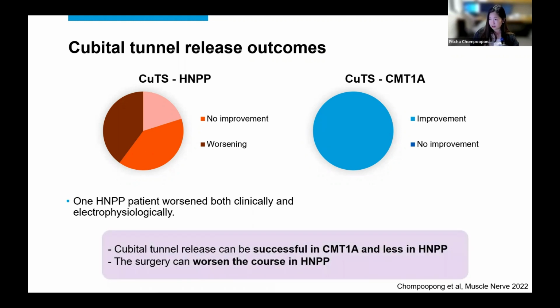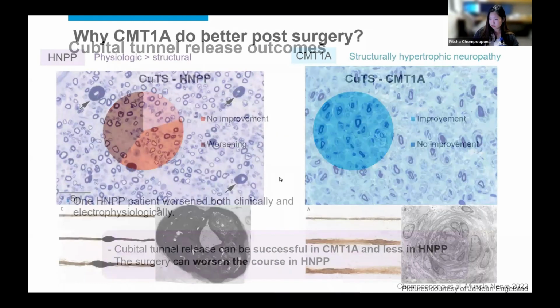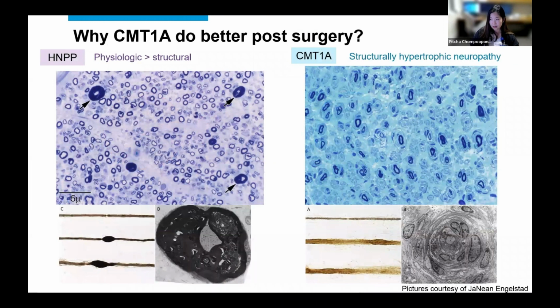So in cubital tunnel, in CMT1A it could be successful, but we are not sure because the number is small. But in HNPP, the surgery can worsen the course. So why are the 2 diseases so different in terms of post-surgical outcome?